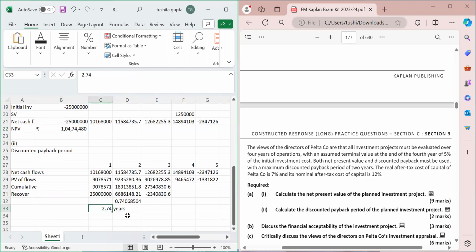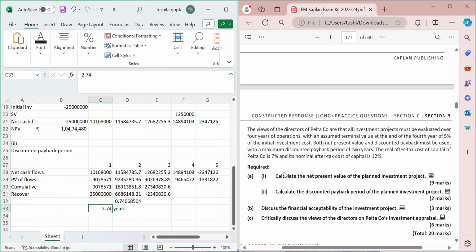Now, the next thing that we worked out was our discounted payback period. In our firm, Pelta company, the maximum discounted payback period is 2 years. So this is exceeding 2 because this is 2.74. It is greater than your maximum target of 2 years. So from the perspective of discounted payback period, we will not be going ahead with this project and we will reject it. So usually you will say that the NPV method gives you the best advice, and if that is saying to accept, then you should accept the project. This is how you will frame your answer for part B.